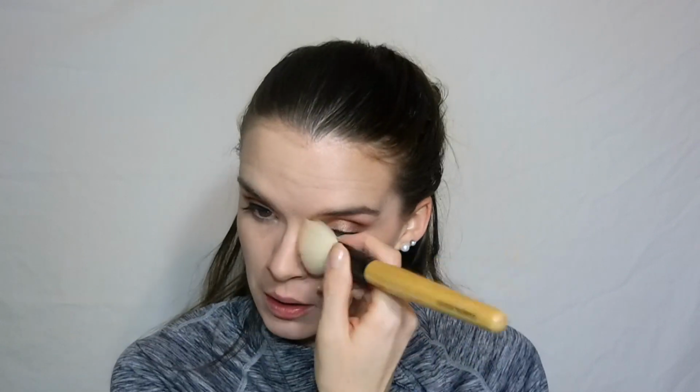I originally wore this makeup look for a date night, and I originally had false lashes on, but you know, I would like to wear false lashes every day, but I ain't got time for that. I love me some false lashes and playing with them, but I just can't sometimes, you know? Sometimes it's just not in the cards.